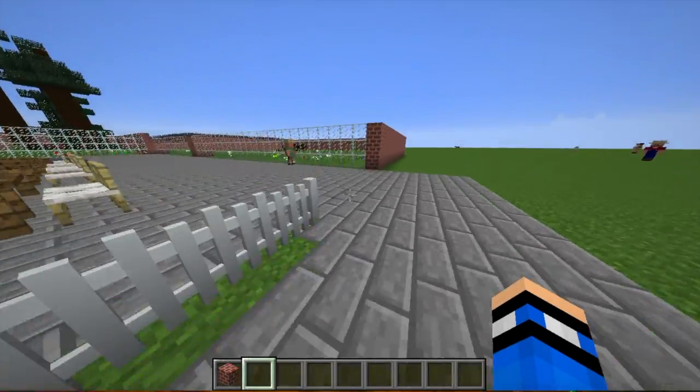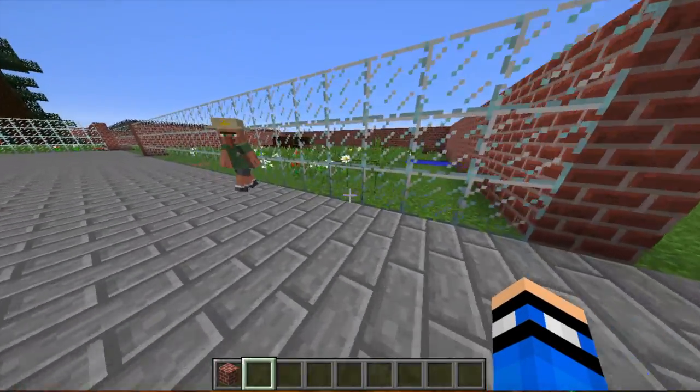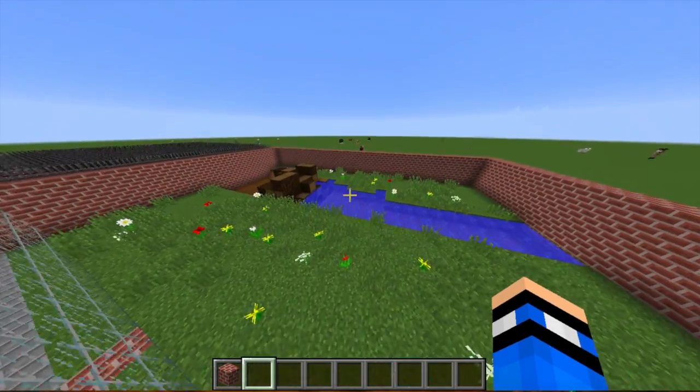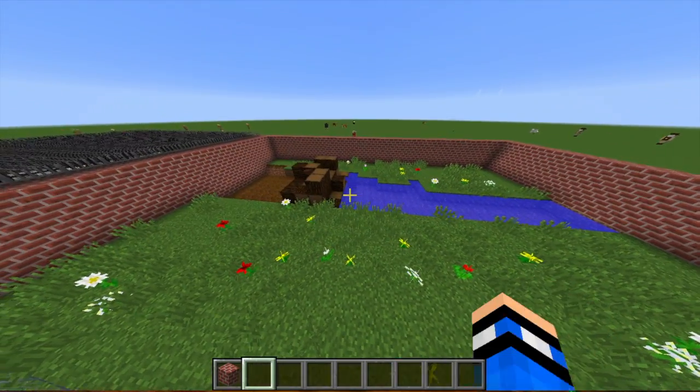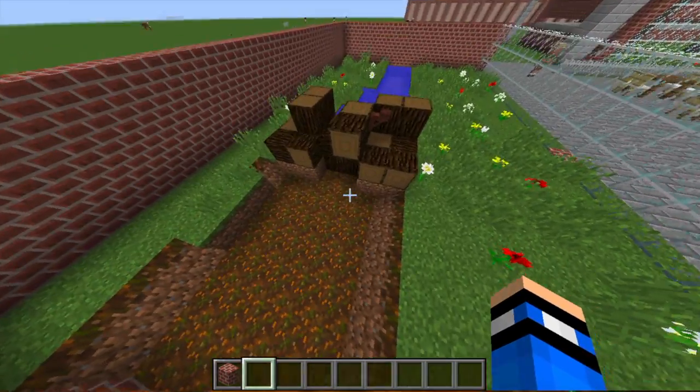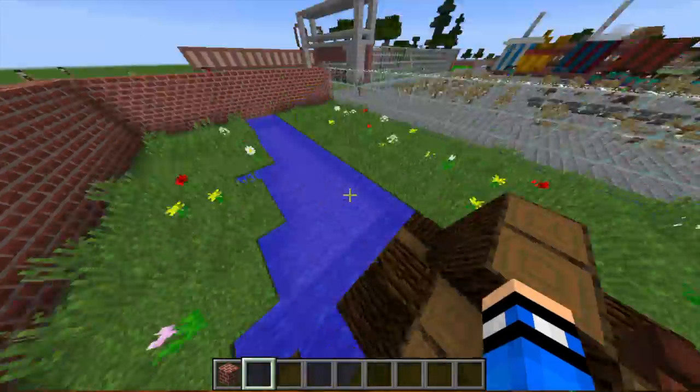Next, we have the beavers, and their habitat is a river which has a dam that blocks the other side. But right now, I think the beavers are under the dam. They're probably in their little hole, which I cannot fit under, so I cannot go in there, but they can.